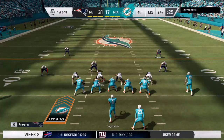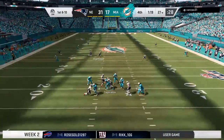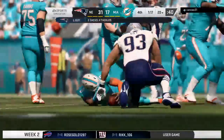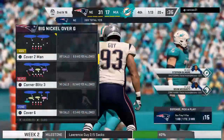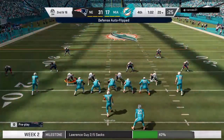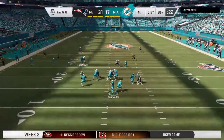And last time this unit was out here, costly turnover, and then that turned into 6 points. They've got to make amends. Nowhere to escape, and he goes down. Lawrence Guy in there to drop him as that clock continues to run. Work to be done here on 2nd and 16 after the sack. 2nd and long.